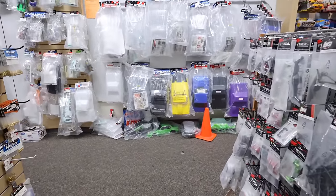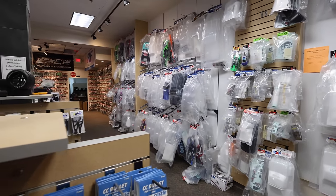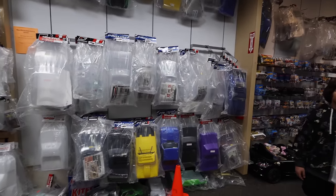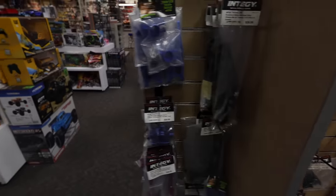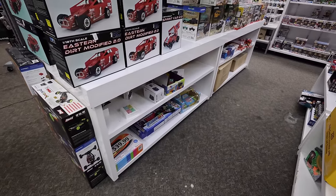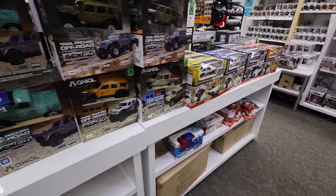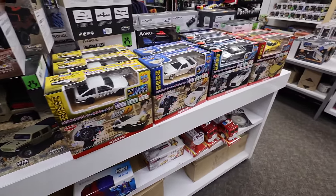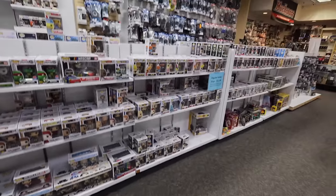Insane. Look at all those bodies back here. The body wall. That's a lot of bodies. A whole bunch of bodies. Electronics, energy parts. Wow. Pretty insane, guys. Pretty insane. STX24 is all the drift mini Zs. Super cool. Tires on the back wall.